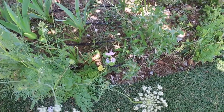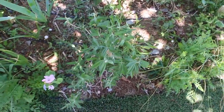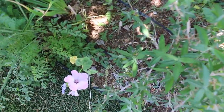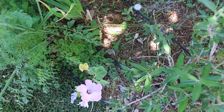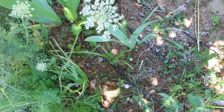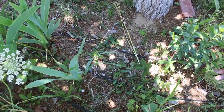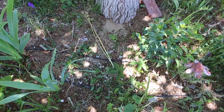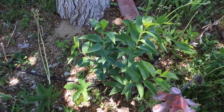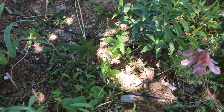I live in the desert. This area gets about 4 to 6 hours of sun in the summertime, and in the wintertime it gets about 6 hours of sure sun, because all of the leaves from the mulberry tree drop, and this gets more sun. So I've planted Dutch irises and Queen Anne's lace right next to one another, so one can flower first and then the second one goes, and so on. This is a true biennial. It doesn't flower the first year.